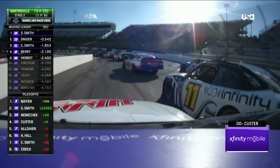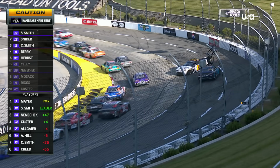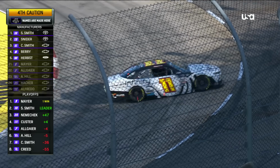Oh, Custer's running out of patience. Yeah, he's in the dirt right there. There's going to be contact. He hits the 11, and the 11 goes around. The 1 of Sam Mayer tries to avoid. The caution comes out. There's a little contact, too, with the 7 and the 00 beyond this moment.